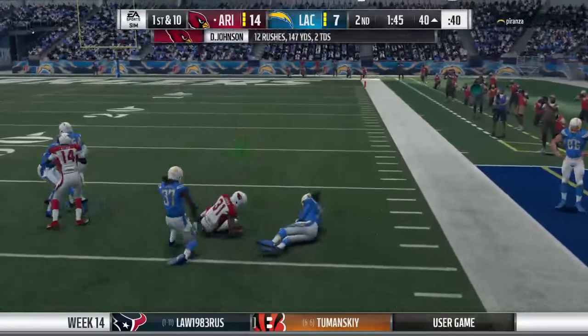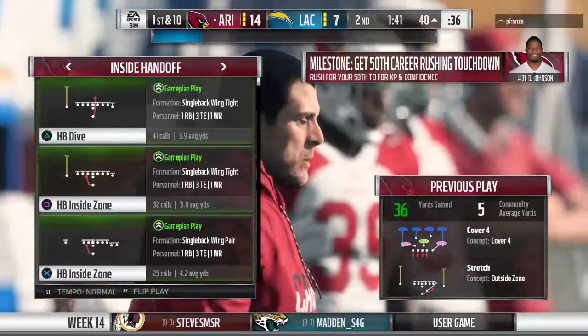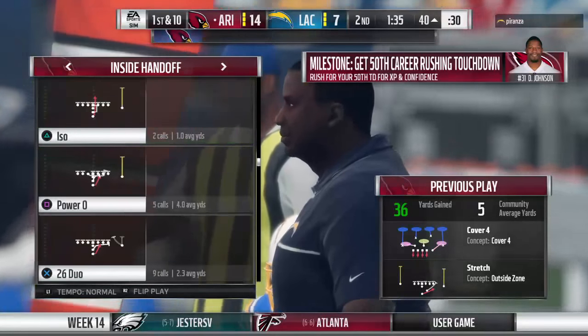And he takes this one all the way across midfield into enemy territory down to the 40-yard line. A big play on the ground there. It goes for 36 yards.